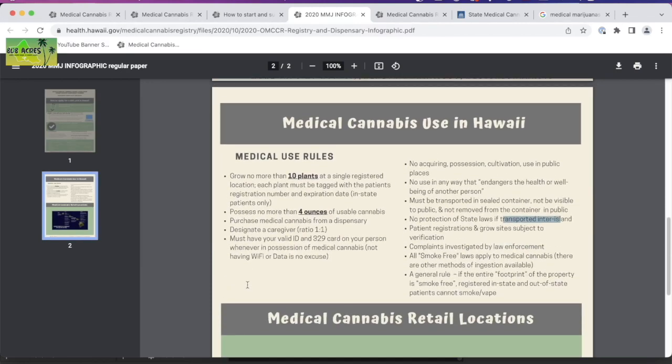From the time you electronically get your card, you could go ahead and start growing. I think somewhere in the rules it says that you cannot grow until you get this, so make sure you guys follow the rules. You can grow up to 10 plants in Hawaii. How that looks, I think the state leaves kind of open-ended. It can be in the veg stage, it could be in the flowering stage. The main thing is you've got 10 plants that are tagged.